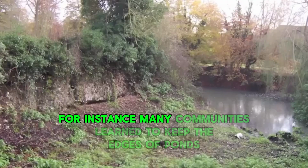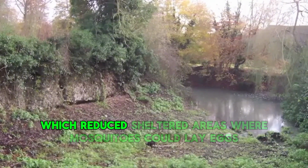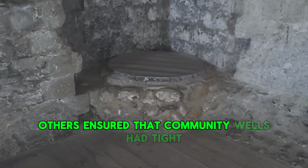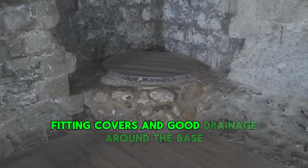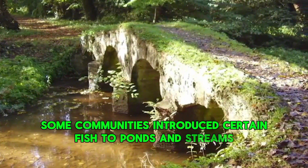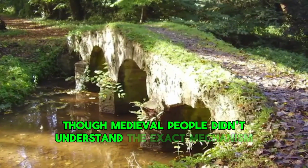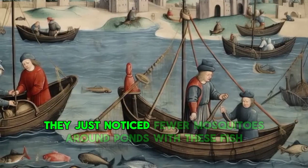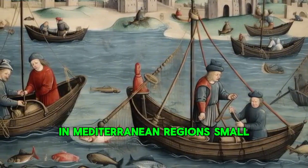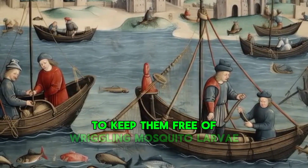For instance, many communities learned to keep the edges of ponds clear of vegetation, which reduced sheltered areas where mosquitoes could lay eggs. Others ensured that community wells had tight-fitting covers and good drainage around the base. Some communities introduced certain fish to ponds and streams. These fish ate mosquito larvae, though medieval people didn't understand the exact mechanism. They just noticed fewer mosquitoes around ponds with these fish. In Mediterranean regions, small minnow-like fish were deliberately kept in water storage cisterns to keep them free of wriggling mosquito larvae.